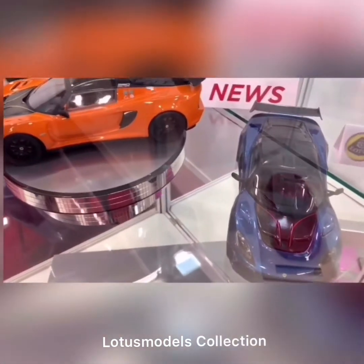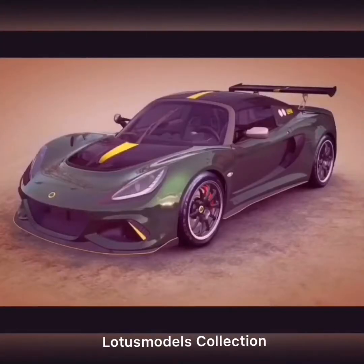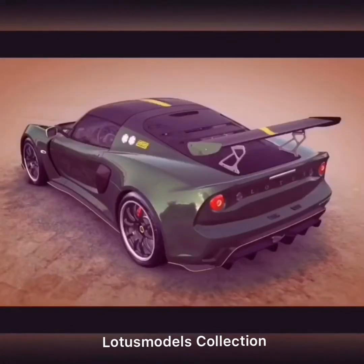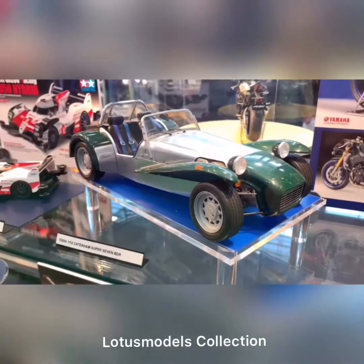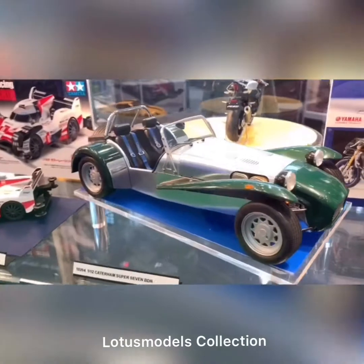While I was talking with Luca, he told me they had some spare parts of the Exige. They want to build this Type 25. Hopefully it gets approved. Luca, this is my pre-order. Approved or not? And here with Tamiya we see the reissue of the Caterham Super 7, the BDR.